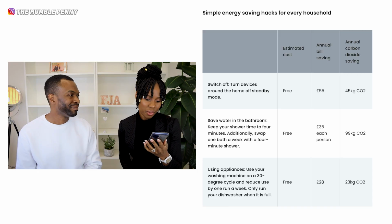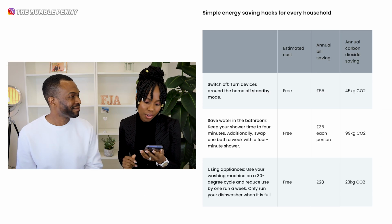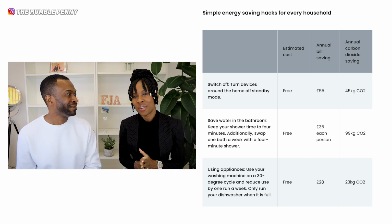Okay, so the next one is to save water in your bathroom. Here, this article is saying to keep your shower time to 4 minutes. Additionally, it's saying to swap 1 bath a week with a 4-minute shower. It's interesting to know how much time you spend in the shower. For example, how much time do you spend on average in a shower?